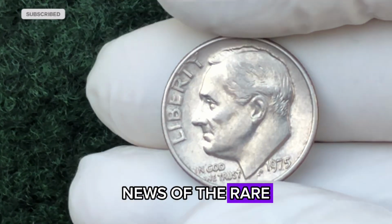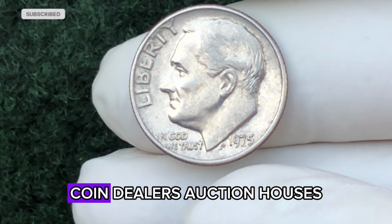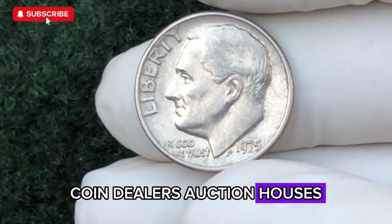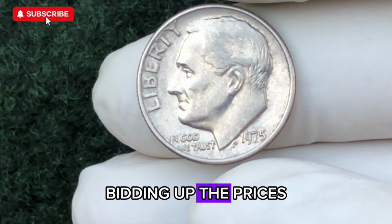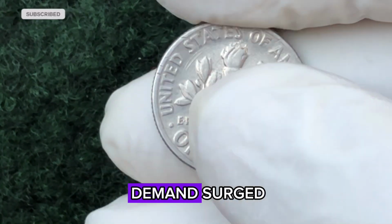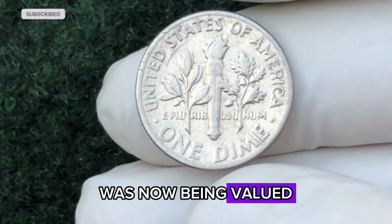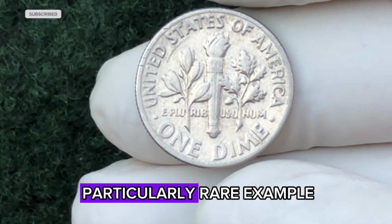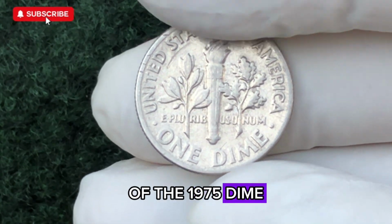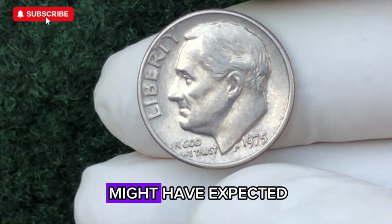As news of the rare 1975 dime spread, the prices started to climb. Coin dealers, auction houses, and collectors all began to take notice, bidding up the prices of these coins as demand surged. What was once a dime worth only 10 cents was now being valued in the thousands, and collectors who had managed to secure a particularly rare example of the 1975 dime found themselves with a coin that had appreciated in value far beyond what they might have expected.